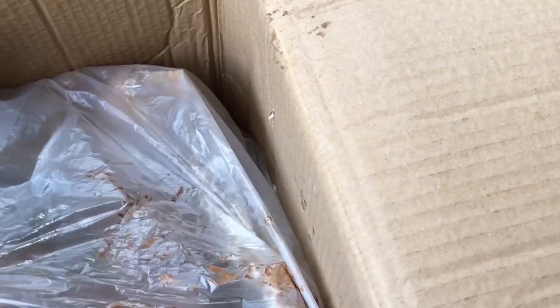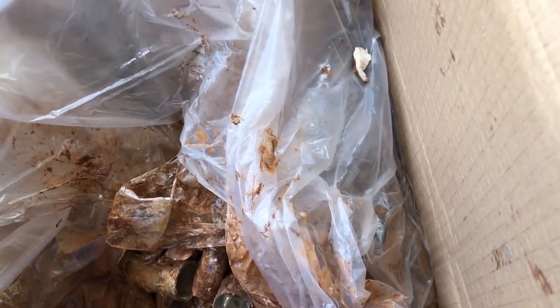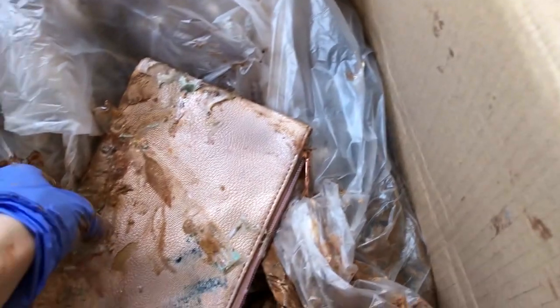I see it. I see. Oh, hold on. What is this? Not good. Oh my god, I see this pouch. What a shame. Someone's face is there. This is like BH Cosmetics. Oh, this is gonna be painful.